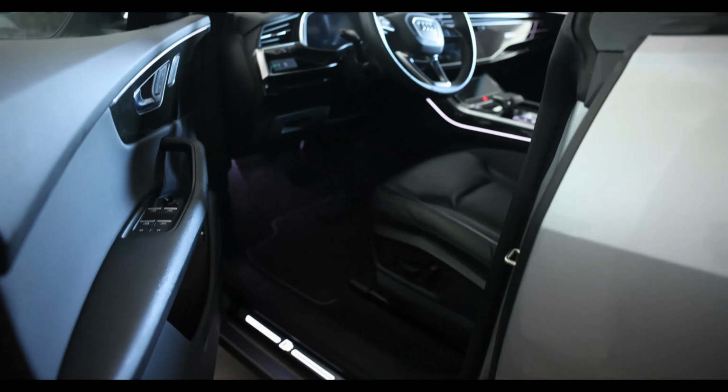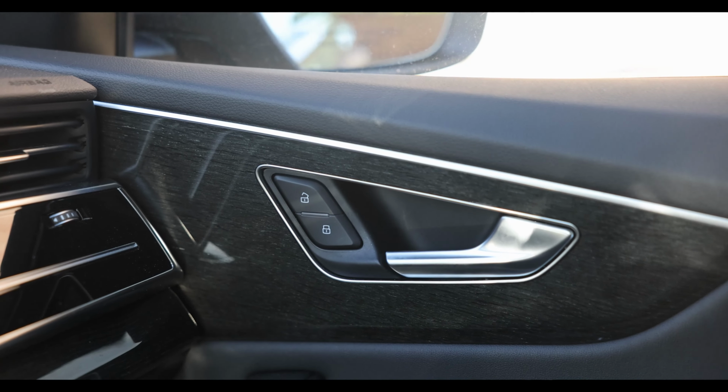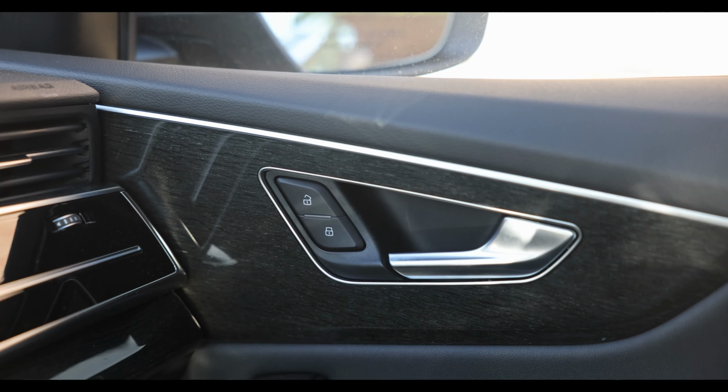The interior material quality is as you would expect from an Audi. All the switches are high quality. The materials are soft touch, the steering wheel is nice and solid. The stalks are good. There's lots of wood inlays. The screen is a fingerprint magnet, but there are two screens, like in most new Audis.